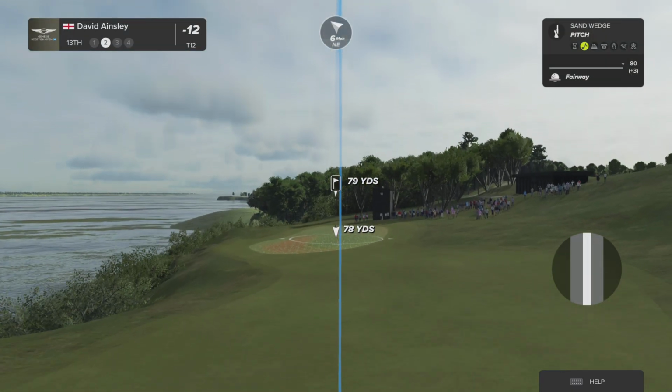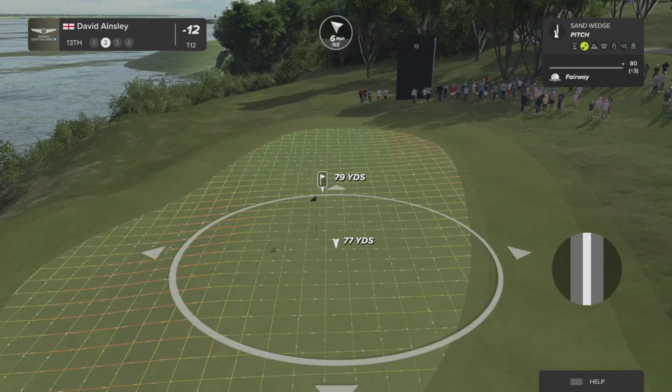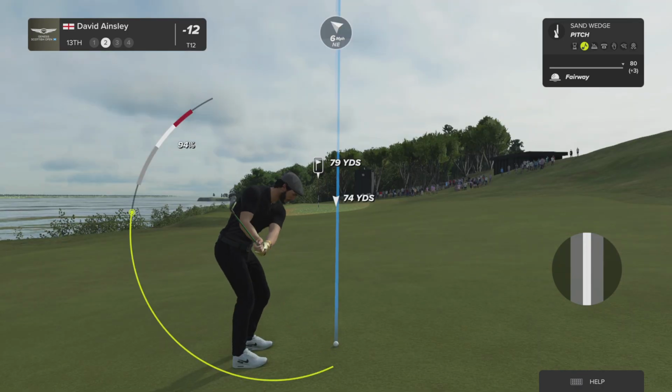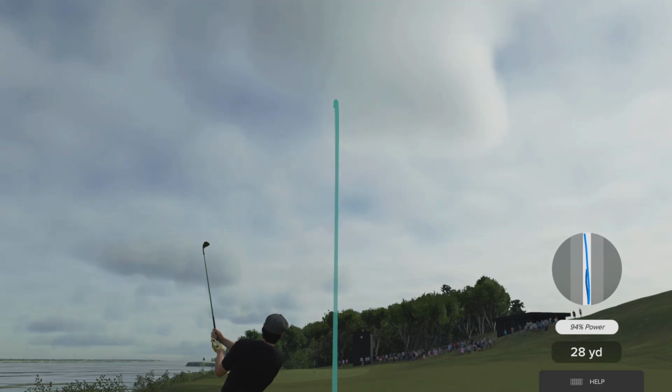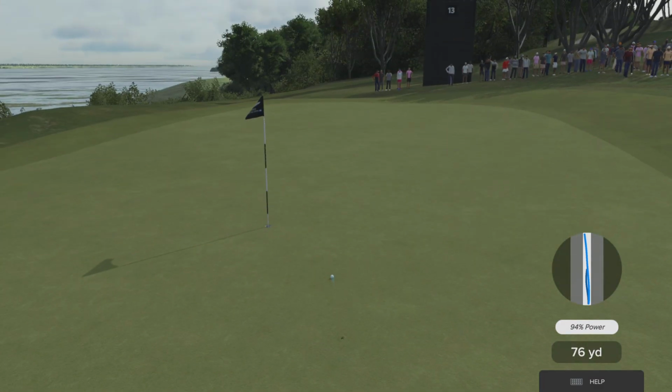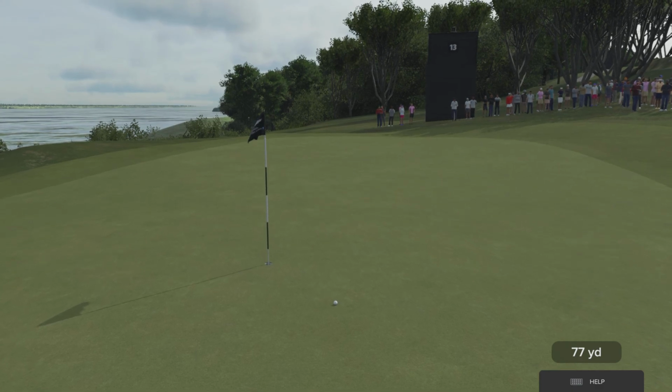Time for the second shot here at the 13th. Oh, look at this, right down the throat. Outstanding shot, high quality.